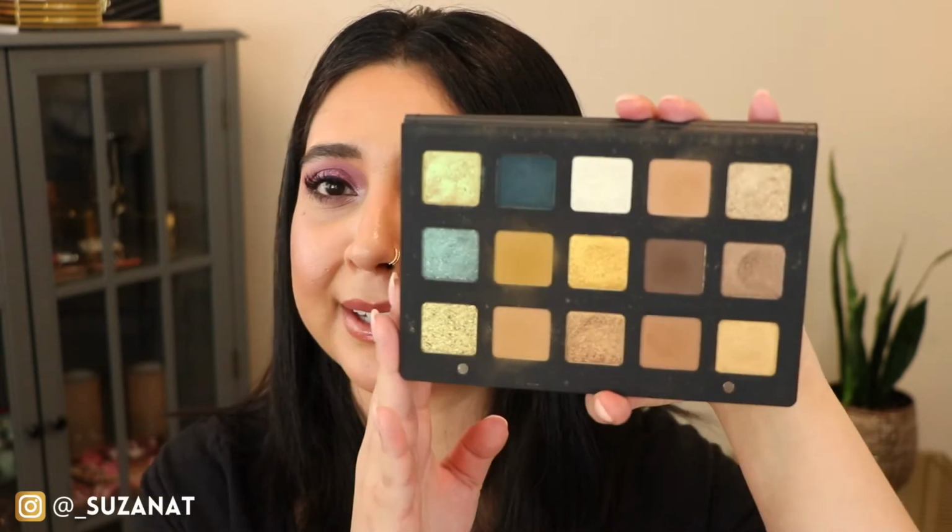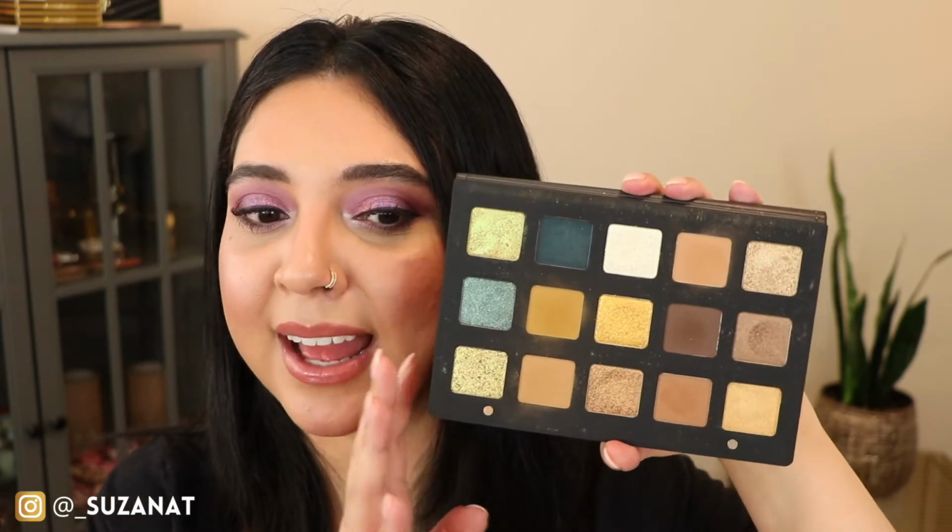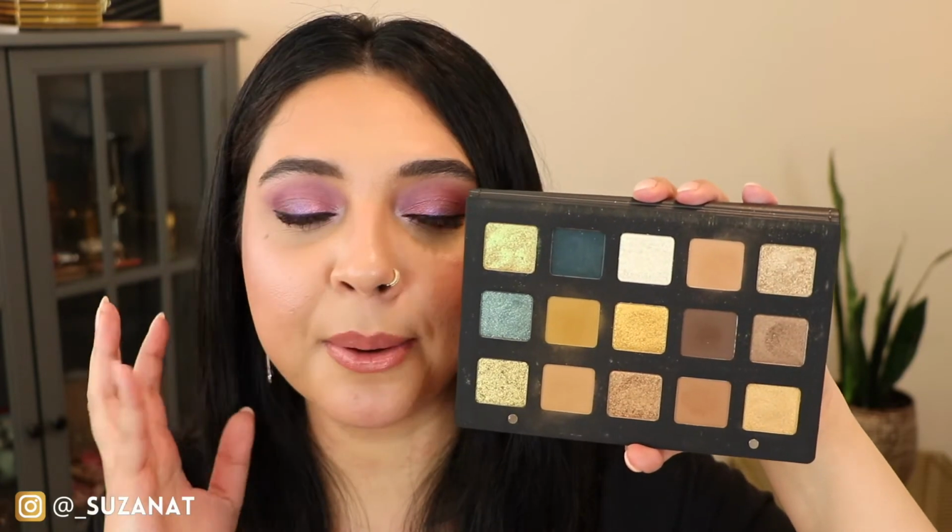So I ended up pulling out another NATASHA DENONA palette, and this is her gold palette. One of my favorites from her because of these shades, and I have not used these in a while. I definitely need to use this again. This palette is just the perfect eyeshadow palette for Christmas.